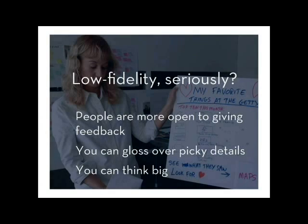Some of you may be thinking, really, low fidelity? And it actually works. People are a lot more open to giving feedback on something that looks intentionally rough because they're not being presented a final thing. They're not thinking, oh, I'm going to upset this person who worked so hard on making this beautiful, polished thing. And so you get really interesting feedback from people. And then you can gloss over little details of interaction experiences.